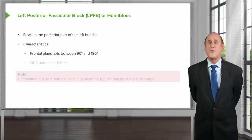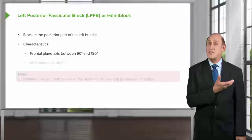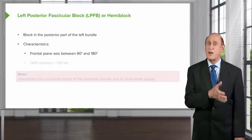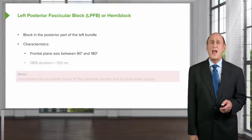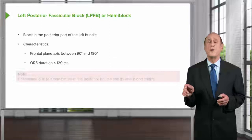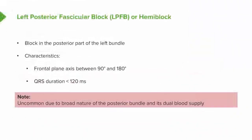Notice, first of all, the frontal plane axis goes in the opposite direction, right? Remember, left anterior hemiblock was minus 60, 45 to 60, but left posterior hemiblock is plus 90 to 180, and the QRS is still not more than 0.12, because if it was more than 0.12, it would be full left bundle branch block. It's uncommon due to the broad nature of the posterior bundle, as I said, and it also has a dual blood supply, so it usually survives even when the left anterior bundle is knocked out.